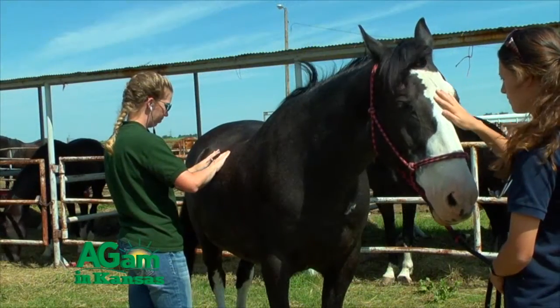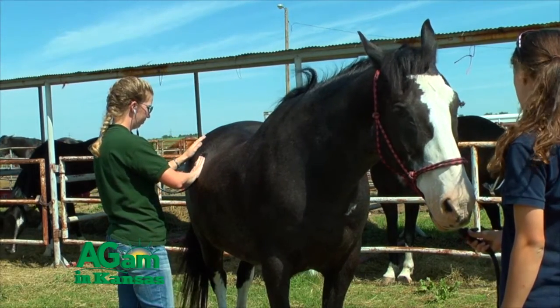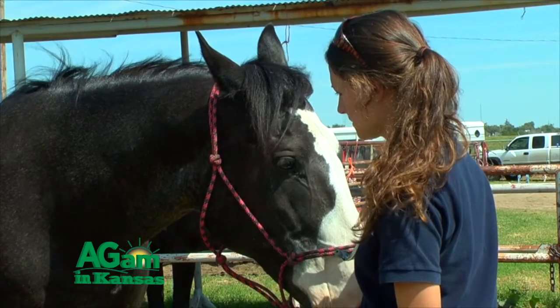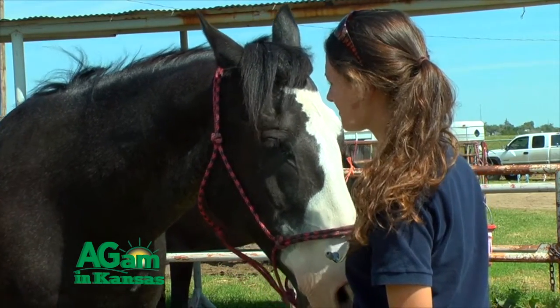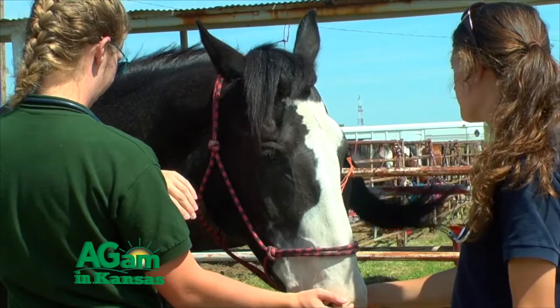The other thing would be just the dust and molds that they consume or inhale while eating that feed, because as we know, horses do breathe through their nose while they're eating, and that can get into their lungs and can cause inflammation, sometimes issues like heaves. So I think keeping track of that or knowing the quality of feed is also beneficial in preventing certain diseases.